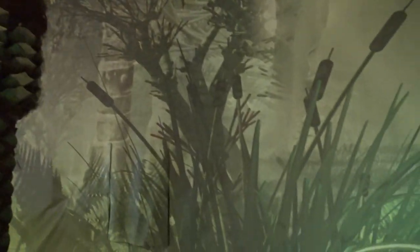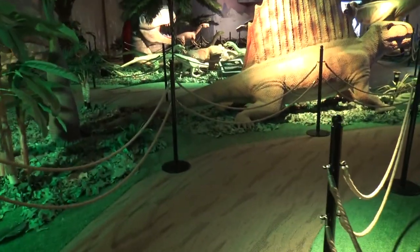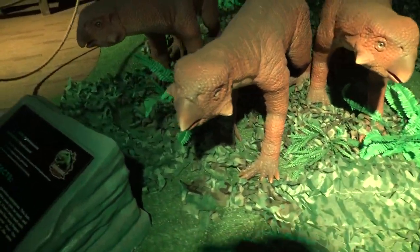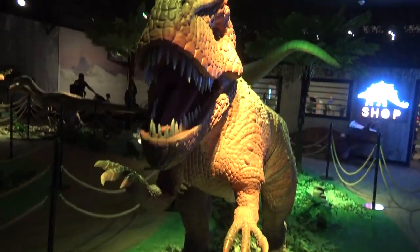It is cool with just a square building, drop ceiling, but how they did the walls, put the plant life, made the pathway through, sound effects, animatronics, really created a fun environment. It's a good dinosaur park, I feel, for kids. A Ceratosaurus. Oh.